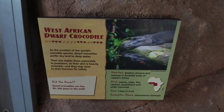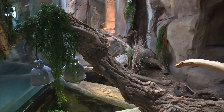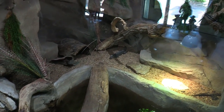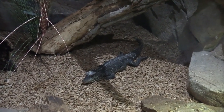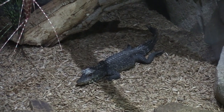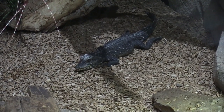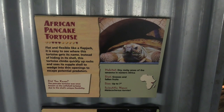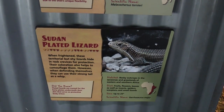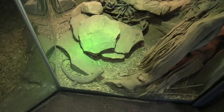Okay, West African Dwarf Crocodile. Oh, that's a nice looking habitat. Other side of the habitat. There he is. Isn't he cute? His name is Gino. Oh, a good African pancake tortoise. A Sudan plated lizard. Oh, that's a nice habitat also. Just a lizard.